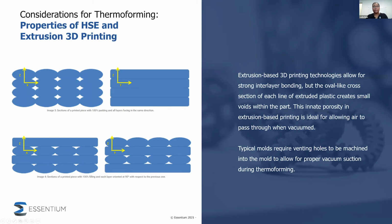Okay, so talking about 3D print porosity and vacuum venting. Essentium's 3D printers, also known as high-speed extrusion 3D printers, use what's called extrusion-based 3D printing, where you take thermoplastic filament that's heated up to a certain temperature and extruded through a nozzle. When the nozzle deposits these layers, it allows for strong interlayer bonding, but the beads of material being deposited through the nozzle are oval-like when you look at a cross-section of them.